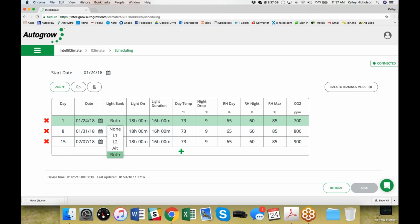You have what time you want the lights to come on and how long you want them to run, very easy to change if you want them to run for 12 hours. You set what your day temperature will be, your relative humidity for day, night, and your maximum humidity, and you can change your CO2 settings here.